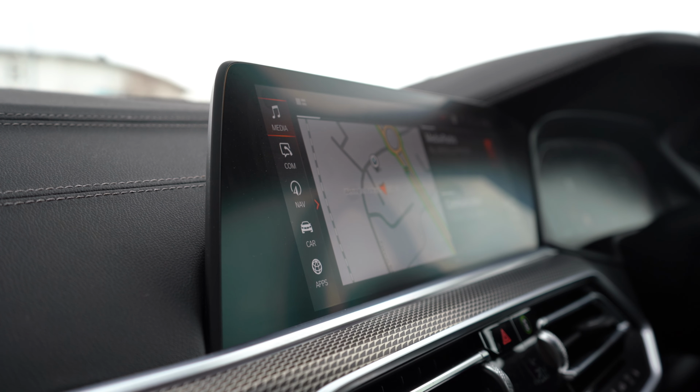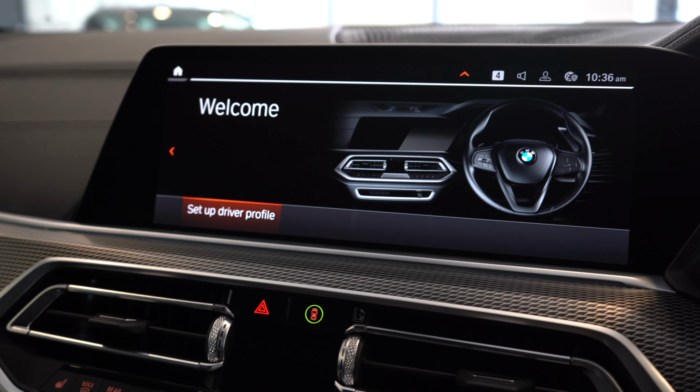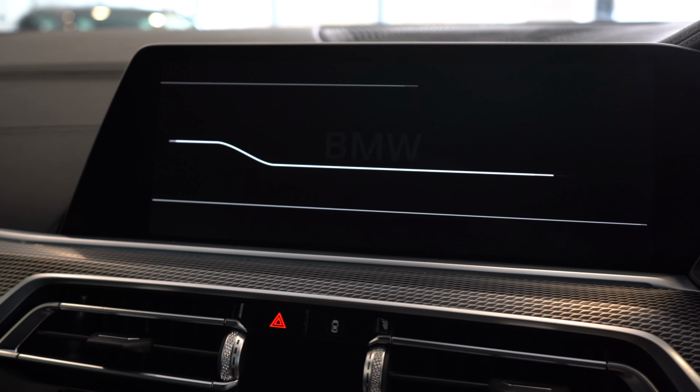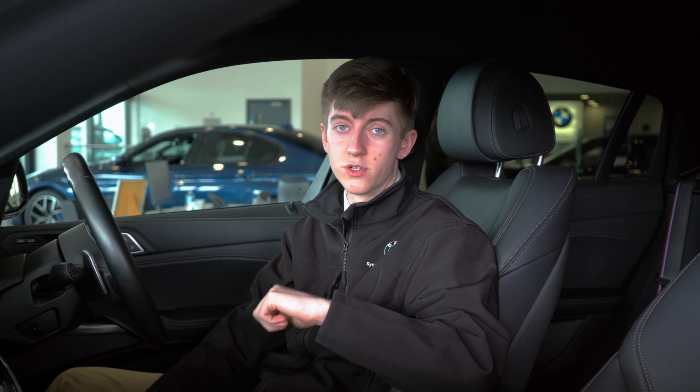At the front here we have BMW's iDrive system. An additional feature on this vehicle is gesture control, so you can simply twizzle your finger like a dial to turn the volume up and down of the stereo, or you can point backwards and forward to do things like changing tracks.